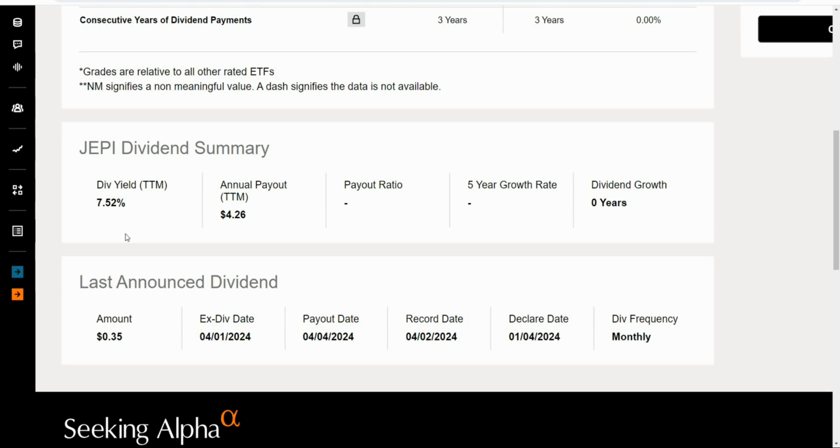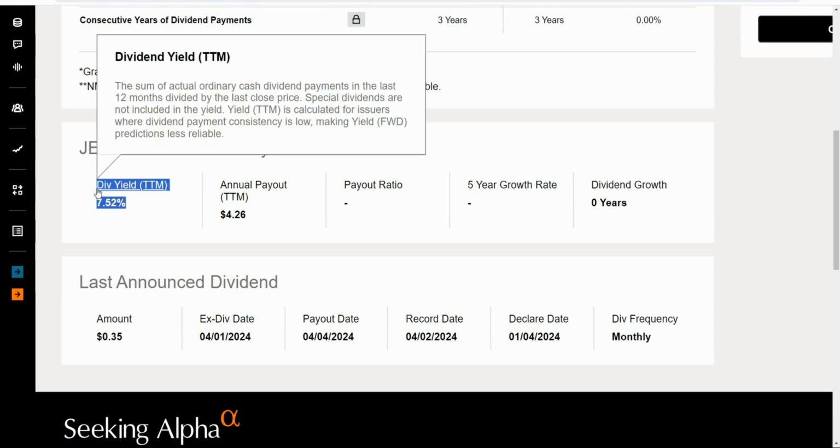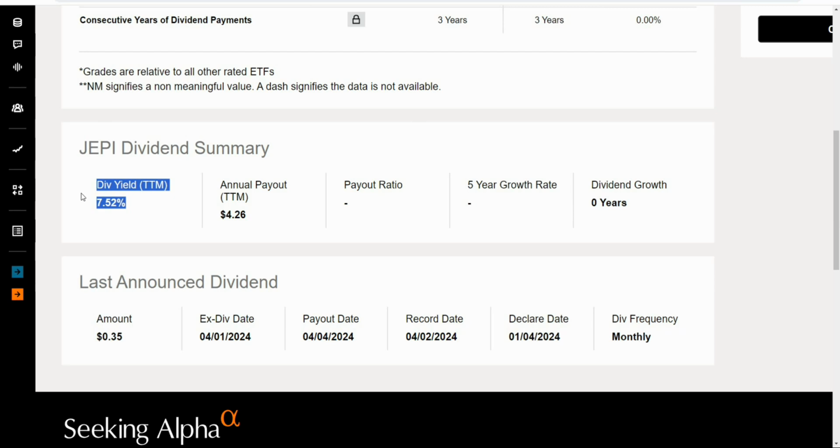It uses equity linked notes to give you basically options income instead of your typical investment methodology of a dividend ETF. What that is going to do is definitely increase the yield quite a bit. With JEPI, you have a dividend yield of 7.52%. Quite high for a dividend ETF, and this ETF also does pay monthly, so you are going to get those very good frequent dividend payments.